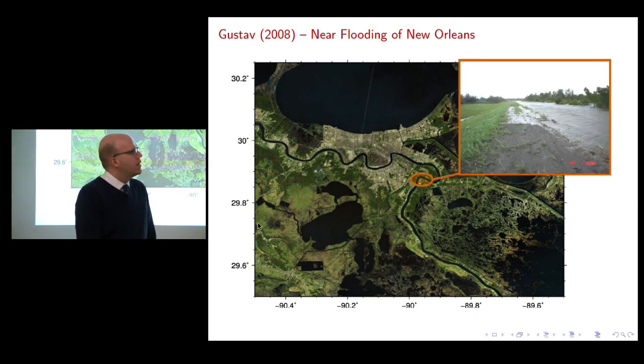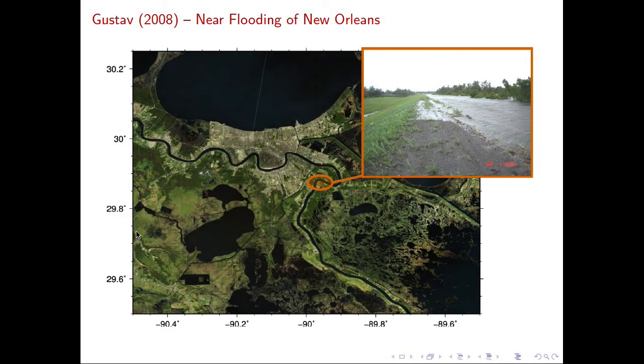This is along an earthen levee. We're looking along the top of a levee here just to the southeast of New Orleans. And you can see on this side, this is the unprotected coastal marsh. The water is within maybe a foot of the top of the levee. There's a little bit of seepage over into the protected area where we have the oil refineries or living neighborhoods. But the levee didn't fail, and so there wasn't widespread flooding.